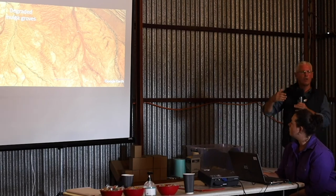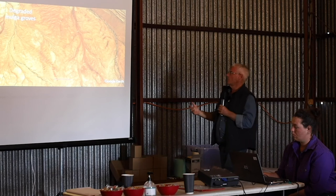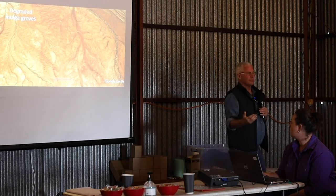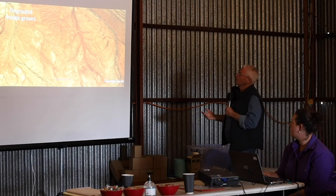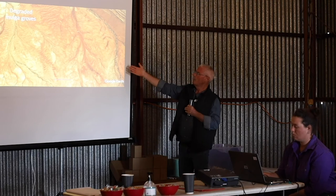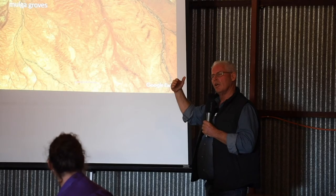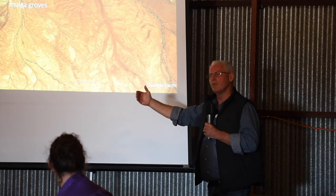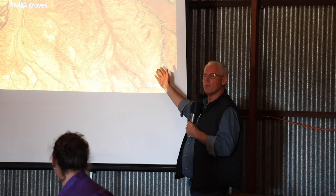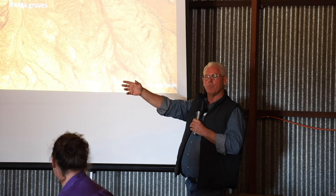So mulga groves are a really important part of the lower rainfall rangelands area. In WA, honestly, most of them are stuffed. So this is one that's up the top of the catchment for the Gascoyne River that feeds into Carnarvon. You can see the remnants there, but it's no longer functioning and it's no longer delivering what we call an ecosystem service. One of the ecosystem services is this: to hold water up high on the landscape, slow it down so we don't get big floods down in the mouth of the river.